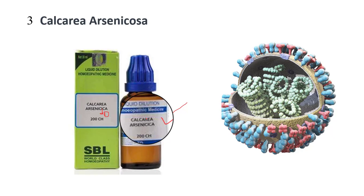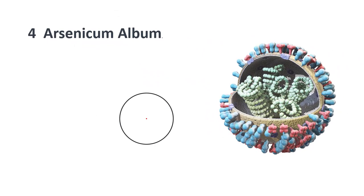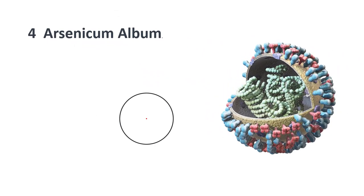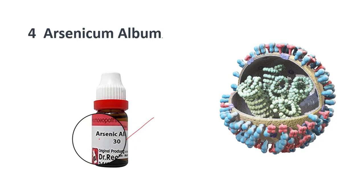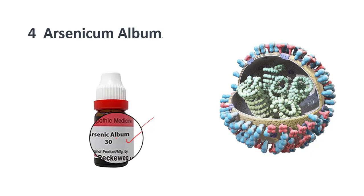So on the basis of these symptoms, if such symptoms are present, then only you can prescribe Calcarea ars to your patient. Now let's talk about the fourth medicine which has been successfully used for the treatment of Omicron cases, that is Arsenicum album, which was mentioned earlier. This medicine I have already talked with you about. That is, this medicine has been recommended by AYUSH for the treatment of COVID-19. So again, here we are talking about this medicine because this is one of the best medicines for Omicron cases.